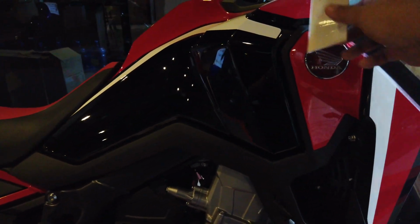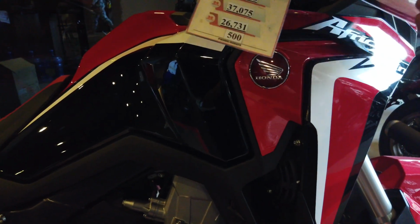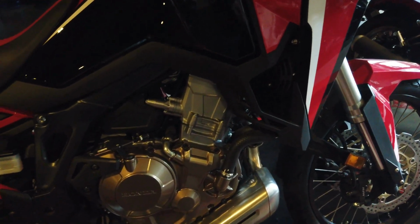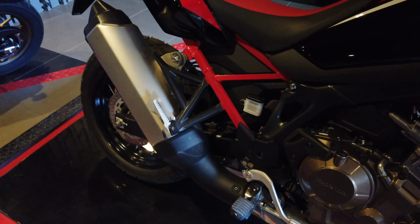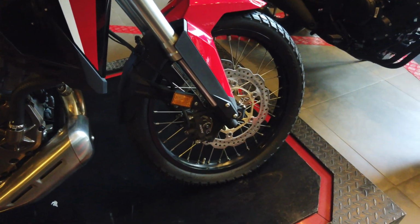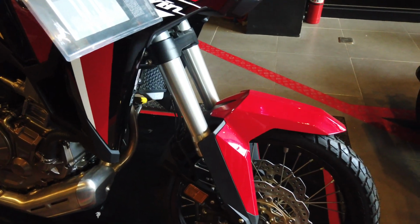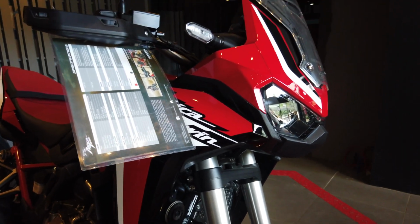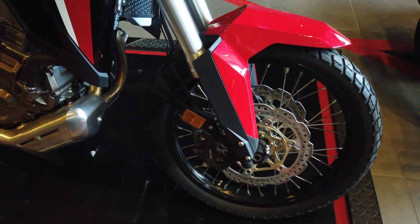So this is the other model of the Africa Twin. This is the CRF 1100cc, 940,000 pesos. 275,000 needed for down payment. Monthly for 1 year is 68,108. 2 years 37,075, and 3 years installment will cost you 26,731. This is the Africa Twin 1100 CRF.